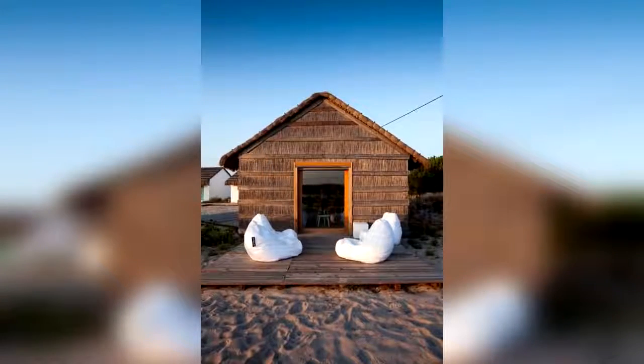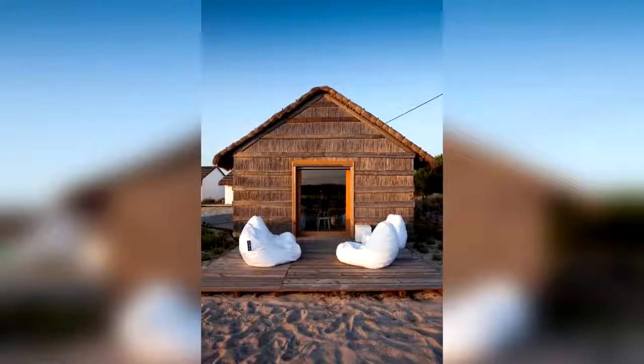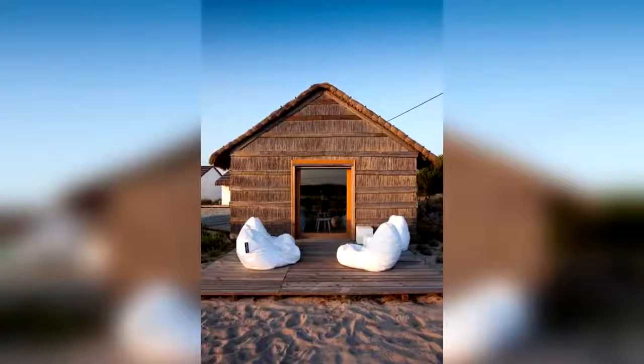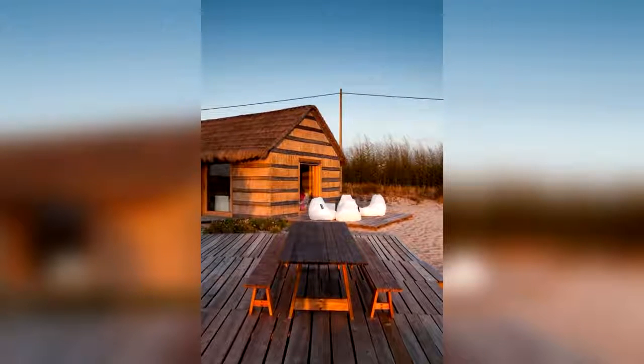Moving on to the third house in today's video. Now this house is maybe a little less impressive than the last one. It's just not quite as fancy, but it's still pretty damn spectacular for different reasons. This was actually a fabulous, minimalist, small resort house in Portugal.